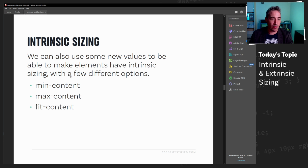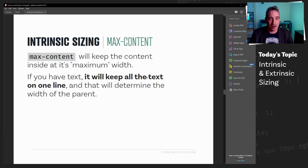So with min content, max content, and fit content, where these really come into play and where they're very useful is, I said I was going to do min first, but we have max first. That's okay. Max is the one that you'll be more familiar with, because it's going to behave like an inline element. And you're setting these values on the width of an element or on the height of an element. Either one would work.